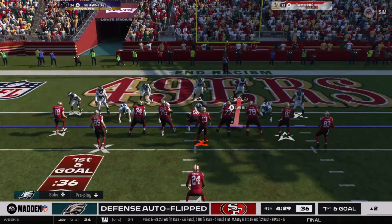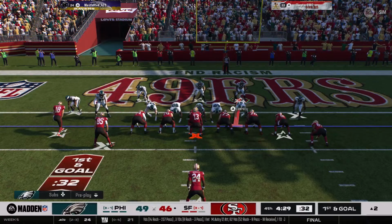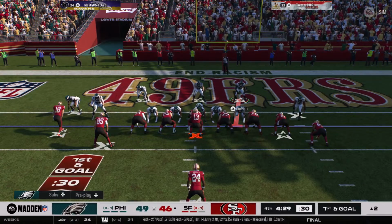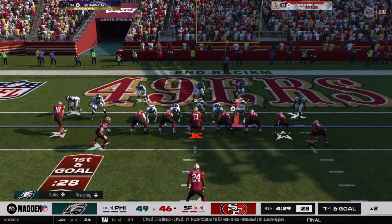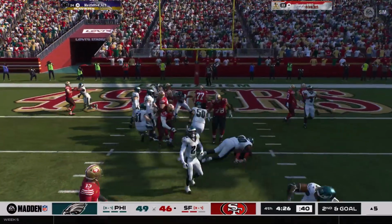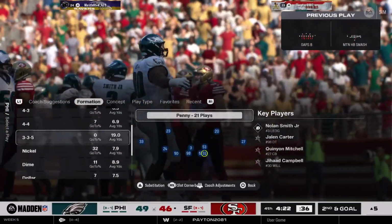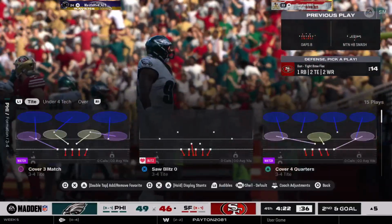So now then, after the penalty, this is 1st and goal. Get set. Get set. Watch out. Running it after the penalty. So some defensive initiative in that goal to go, Brock. They take him down behind the line. 2nd and goal coming up.